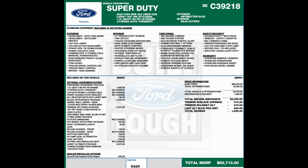So this is a 2025 Ford F-350. Antimatter blue exterior, Baja interior. And as far as the options for this truck, I have the 7.3 liter gas V8 engine. I didn't want to go diesel. This truck is more than enough for what I need, and I really don't want to deal with the complexity and the fuss of owning a diesel, since this is more than what I need.